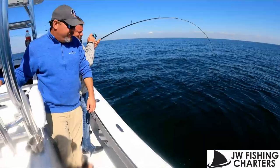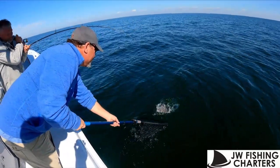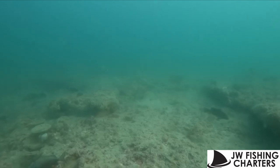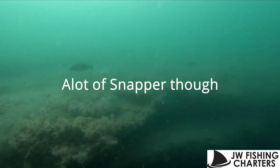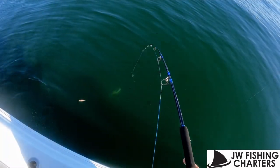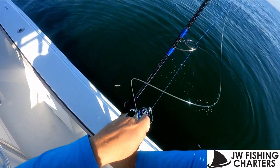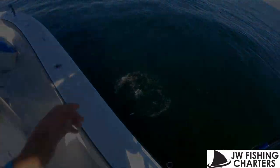I saw him eat it. Deep. Where's the net? Right here. Nice sheepshead. He was like, where'd the camera go? I want to be on camera. Baby grouper. But no, we had just come back from Grand Cayman diving. So they dropped it.